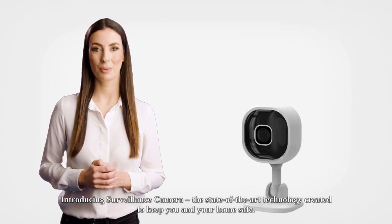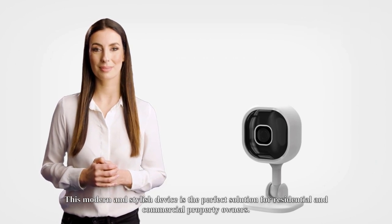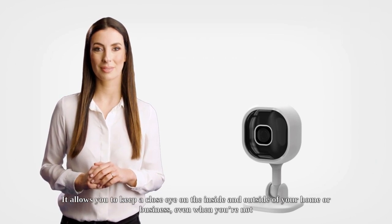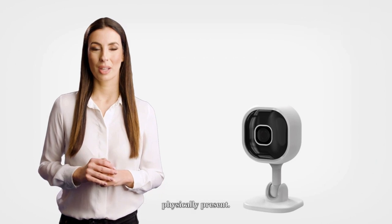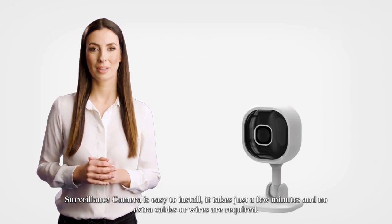Introducing Surveillance Camera, the state-of-the-art technology created to keep you and your home safe. This modern and stylish device is the perfect solution for residential and commercial property owners. It allows you to keep a close eye on the inside and outside of your home or business, even when you're not physically present.